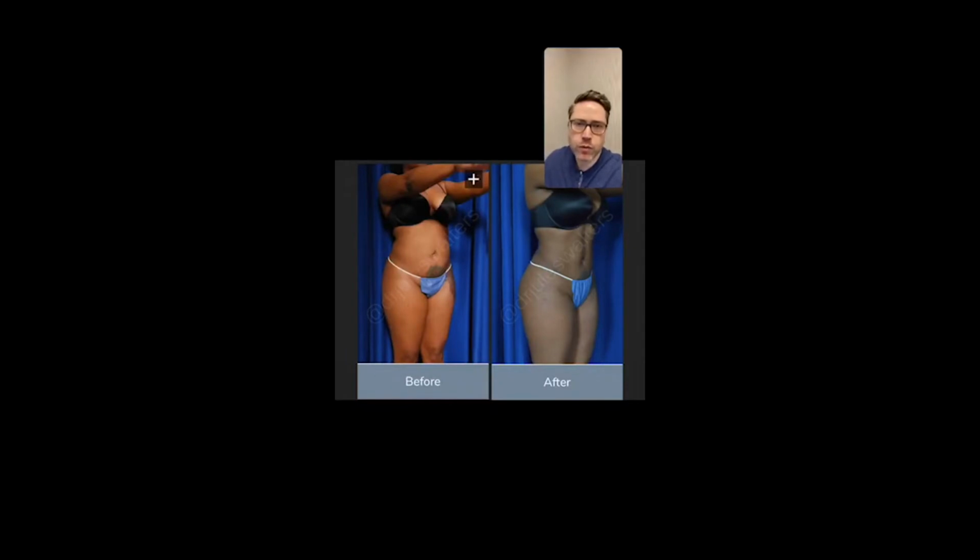But on patients who have great skin quality like herself, we can be fairly aggressive in all areas and really sculpt and define the abdomen in an artistic way.